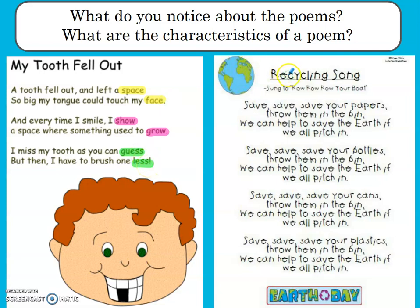All right, so we're going to pop over to our recycling song, and this one says that it's sung to Row, Row, Row Your Boat. So we'll see if we can do this. Ready? Don't make fun of my singing voice here.